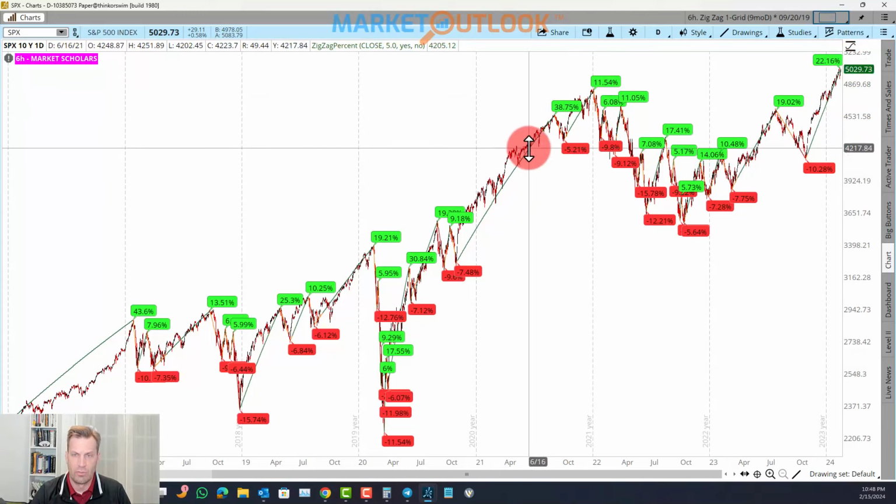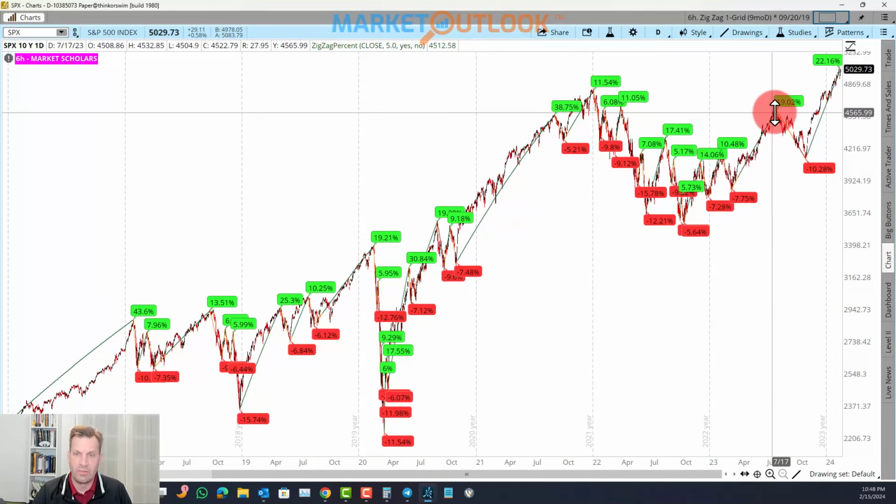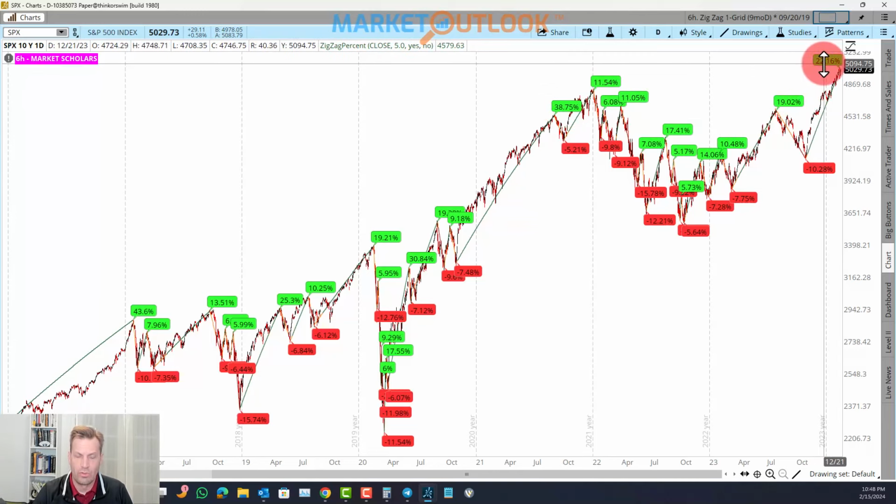It's not the biggest number. I think I've shared with you before tweets that this is right around that 6th, 7th, 8th level in terms of the biggest returns that we've had without a 5% decline over the last so many years. So it's not the biggest number, but it is a relatively decent size number.